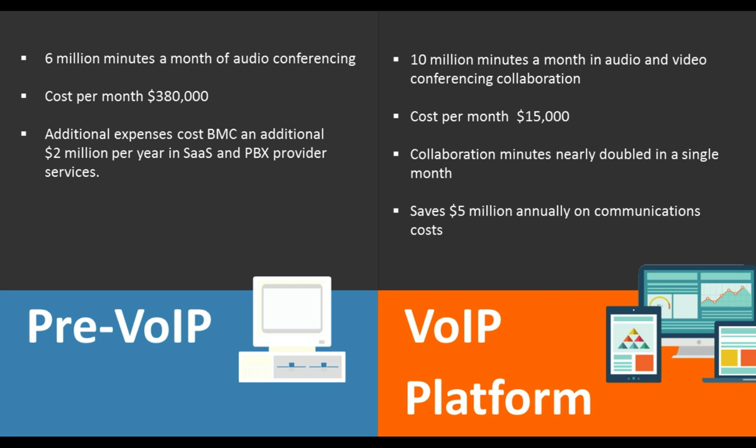One last thing. So again, when you look at this stuff, it all looks fine and dandy, right? All this is wonderful. We have $6 million a minute we used previously in our old pre-VoIP solution, and we were paying a few dollars a month, about, what, $380,000. I mean, you start multiplying that over 12 months, and you're starting to talk about real money, I think, somewhere along the line. And then we had the additional cost of some of our SaaS solutions and, of course, the PBX services we had on site. So when you start talking about it, it starts looking like real money.